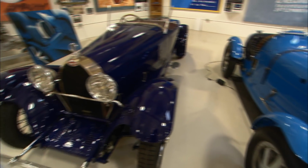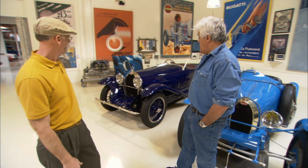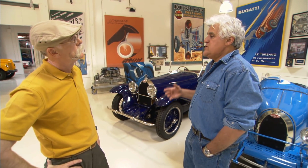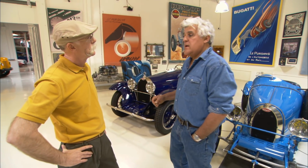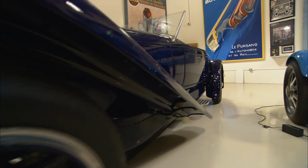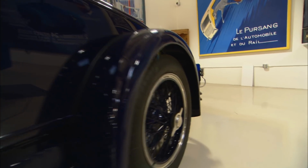That's a Type 38. That's the only American-bodied Bugatti ever made. Bodied by who and where? That was bodied by Murphy in Pasadena. If you saw the movie Seabiscuit, a man named Charles Howard, he got pretty wealthy, and he ordered a chassis from Bugatti and had it sent directly to Murphy in Pasadena, and he did this car here. It's called the American Roadster. No top, no side curtains, no running boards. It was kind of revolutionary at the time.